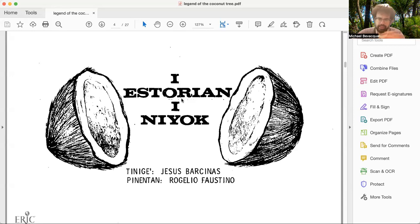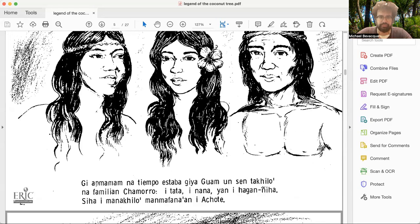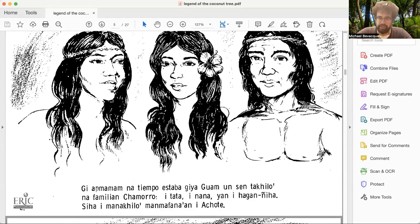Okay, so I'm not going to be able to go word for word just because it is quite a long story, and I want to make sure we get through it. Let's begin.